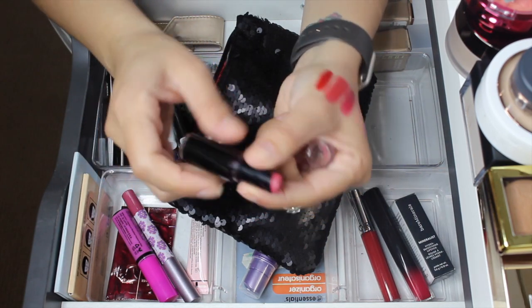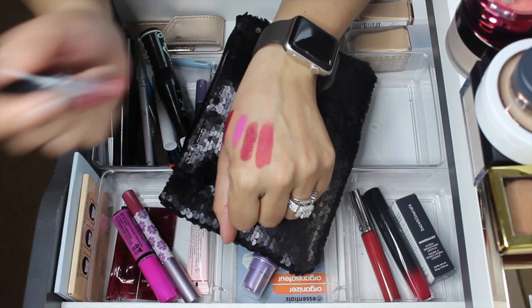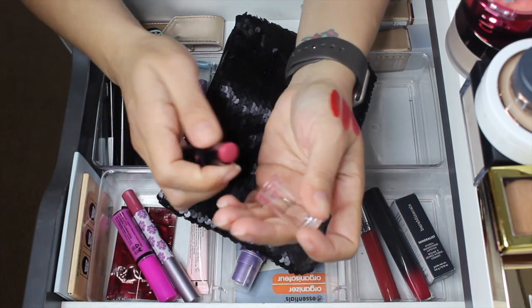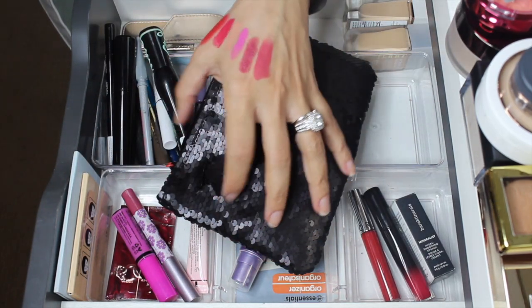Wine Wild Wine Room, this is a really pretty color, but the formula is just so dry. Actually, I want to keep it. It's such a pretty color. Forget it. I'm going to keep this guy. I thought I was going to get rid of it, but I'm going to go ahead and keep it.